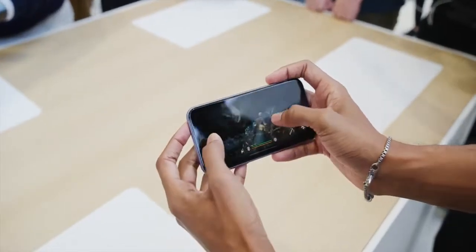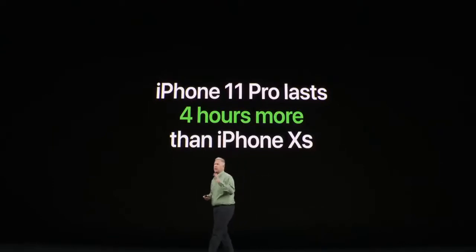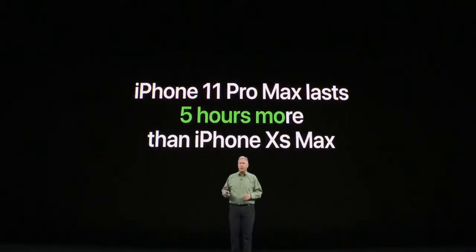Then there's the battery. So on stage, Apple claimed 4 hours more battery life than the iPhone XS, and on the 11 Pro Max, 5 hours more battery than the XS Max. That is a huge improvement. And this really isn't coming from a much physically larger battery from the previous phone. A lot of these improvements are coming from the improved efficiency of the A13 Bionic chip inside. So not only is it a much more powerful chip, like we said in the iPhone 11 video, but it is much more efficient too. And that's where your battery gains will come from.